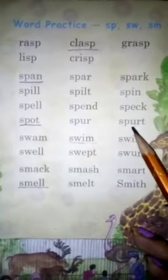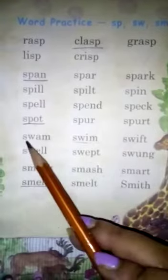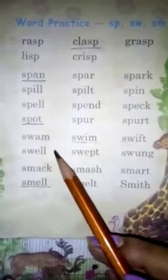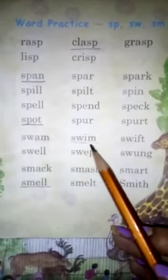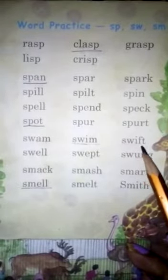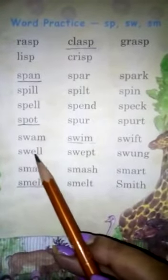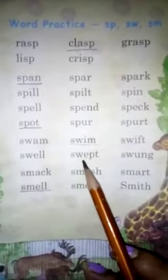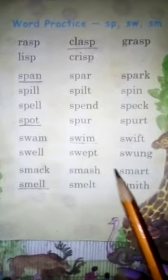Sp, a, spart, spart. Sw, a, swam, swam. Sw, I, swim, swim. Sw, I, swift, swift. Sw, e, swell, swell. Sw, e, swept, swept.